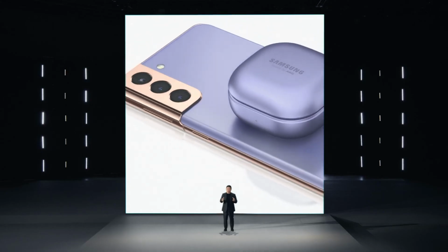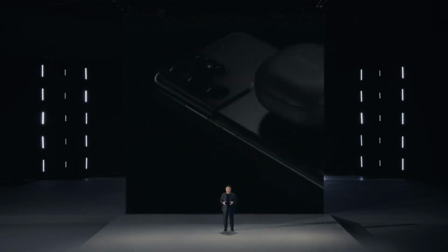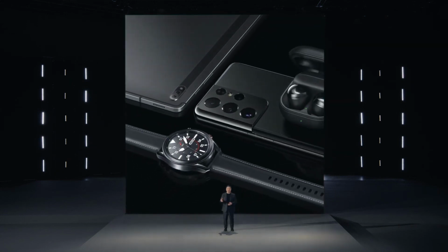Only thing I didn't like in this presentation is that Samsung is taking the steps which were taken by Apple before. So of course charger and earphones are missing in this packaging.